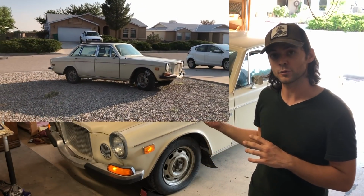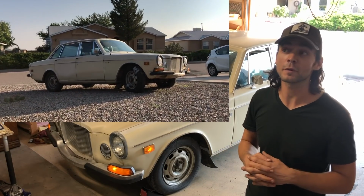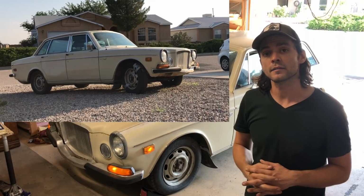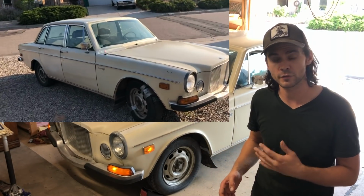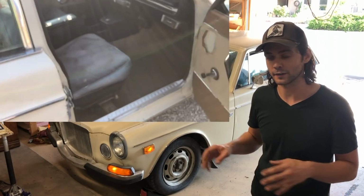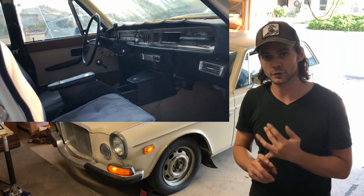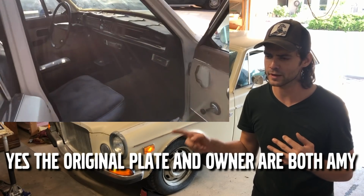The odometer, when I pulled it out, said 317,000 miles, which is actually quite impressive, but for an old Volvo, that's par for the course. And now the odometer that's in there works, it's just reading 100,000 miles fewer. So some things to note like that, we'll go over in the entire thing. The car is named Amy because of, rumor has it, its first owner. I believe from the title that I got from her, it did have that name.